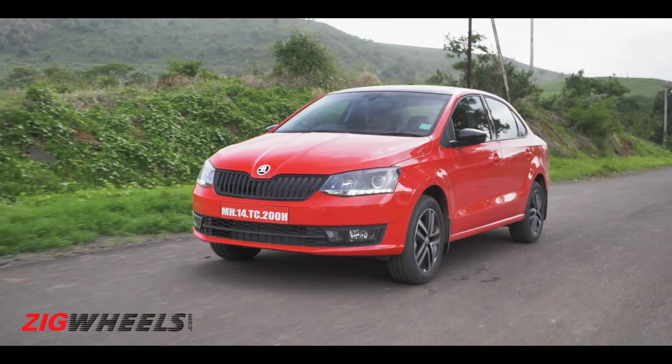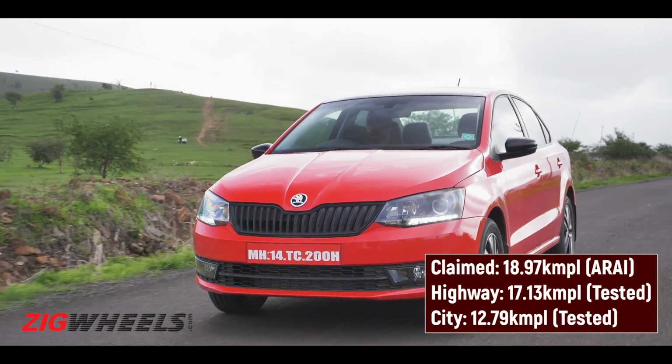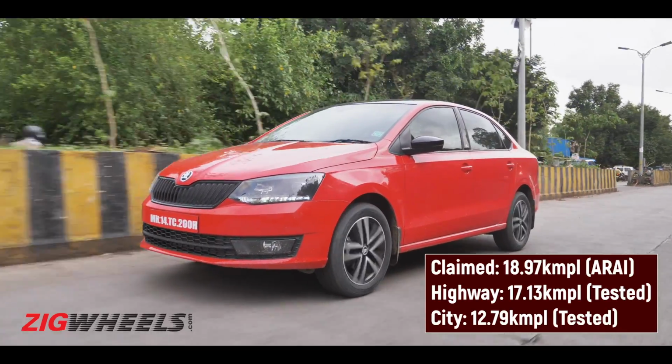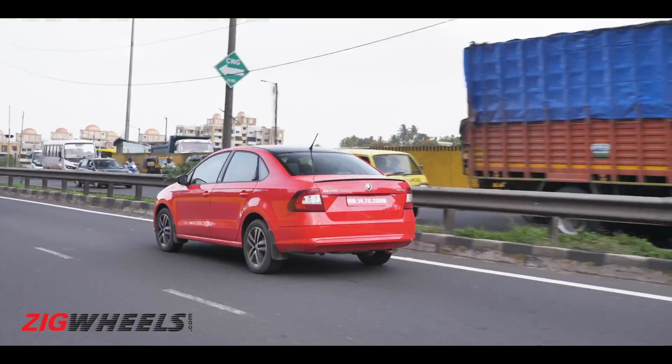So a small engine and tall gearing. That clearly hints at one thing, efficiency. With 17.13 kilometers per litre on the highway and 12.7 in the city, it's not the most efficient petrol we've tested, but that isn't going to hurt your wallet either.